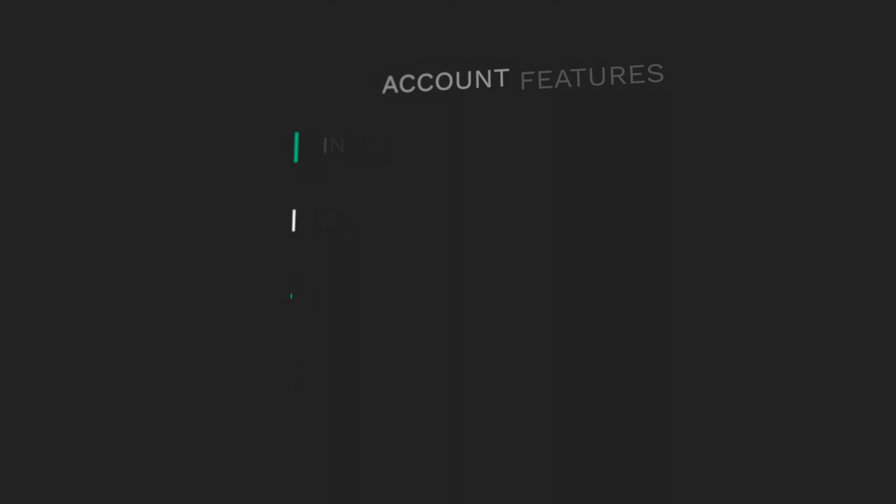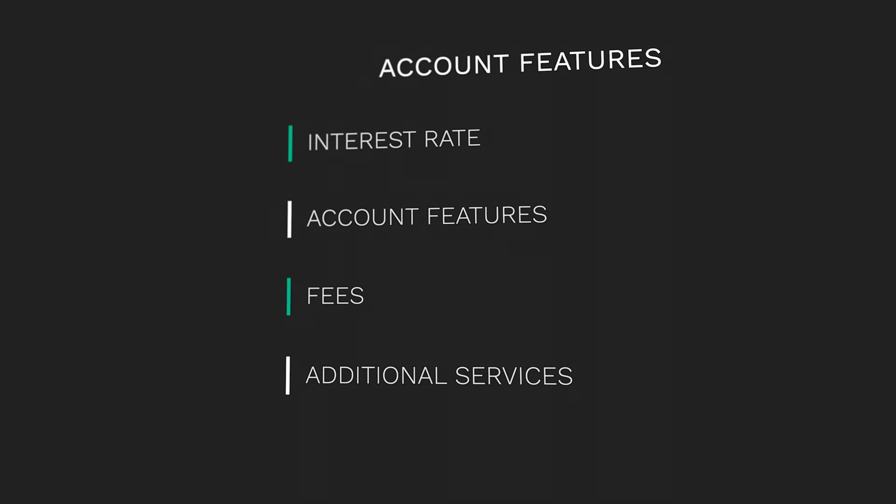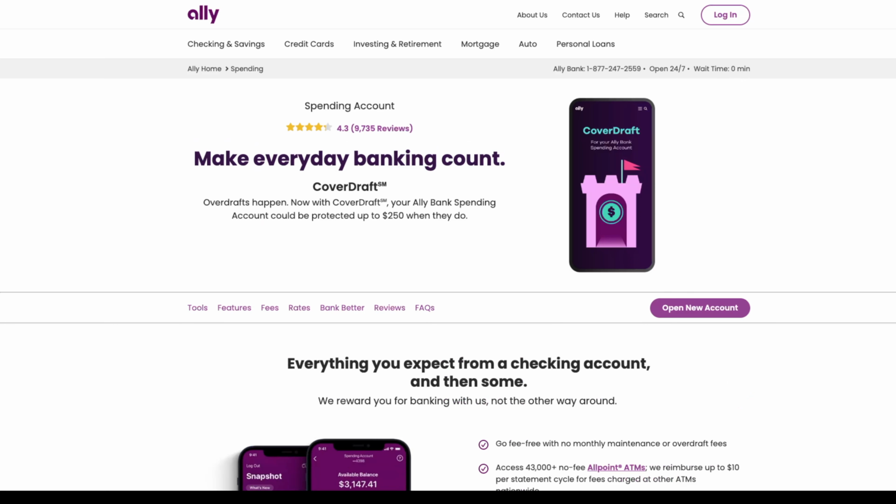So let's take a look at the interest rates for both the checking and savings account, some of the features that they have on these accounts, fees, and also highlight some of the other services that Ally has to offer. Let's take a look at their checking account, or as they call it, their spending account.